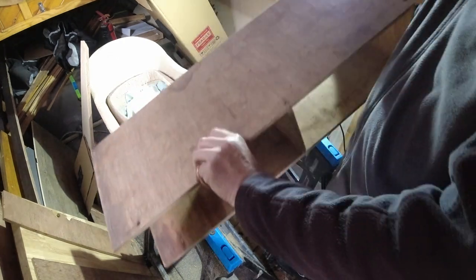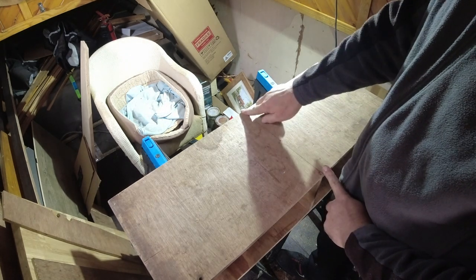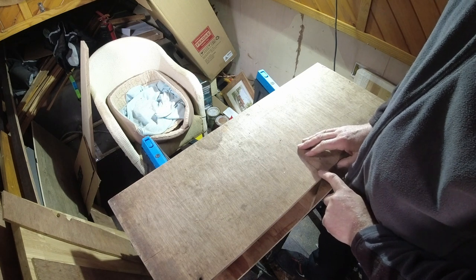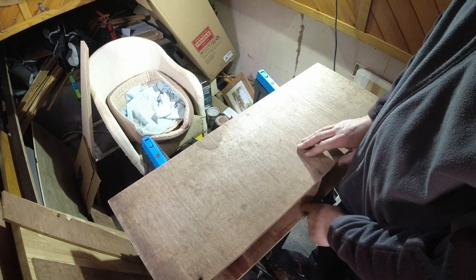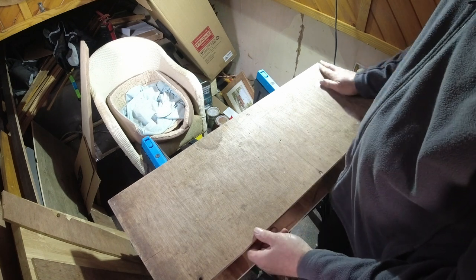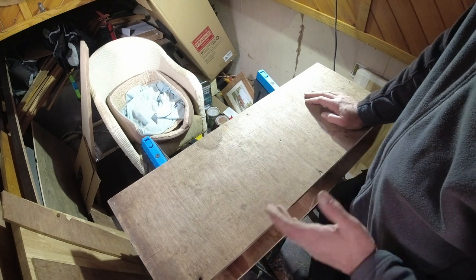I know the screws through the end into end grain is not great. I would like to have done pocket holes, however there's not enough space to get the drill and screwdriver in once you're putting the cupboard back together, so I couldn't do pocket holes on this occasion, unfortunately. I would like to have done, but never mind.